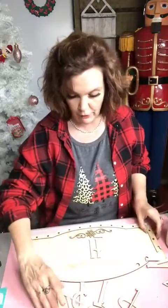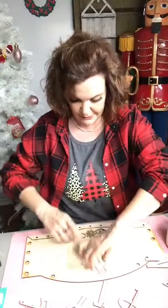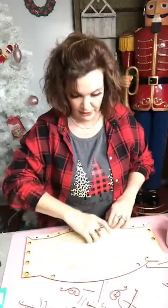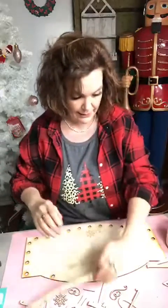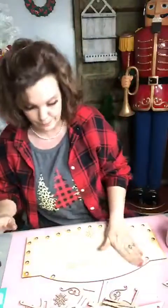So I'm going to start off with this project. I'm removing all the little bits and pieces here. There's quite a few. And we're going to paint the surface red and get it out of the way. And then we'll come back and we'll paint everything else white.